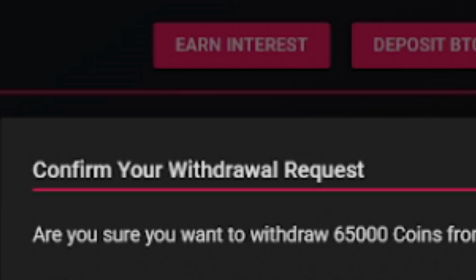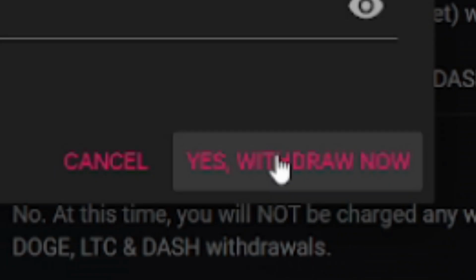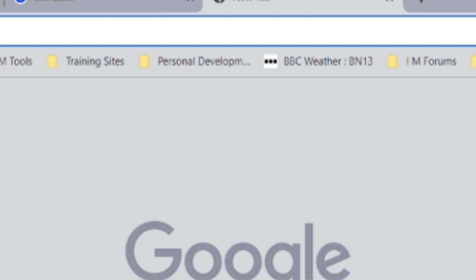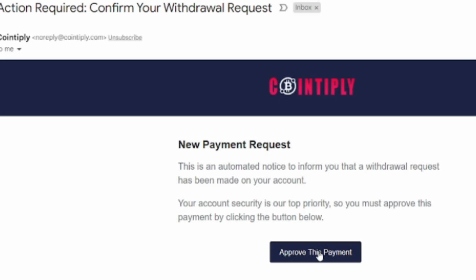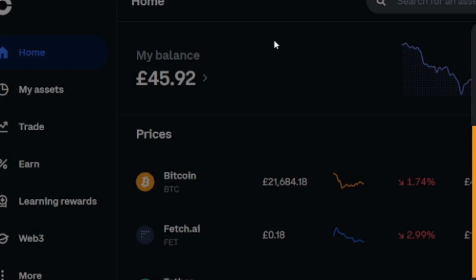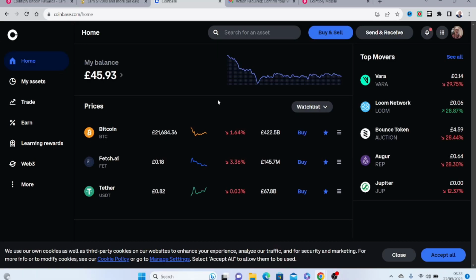It says here confirm your withdrawal request, and I say yes, I want to withdraw now. It says here your withdrawal has been submitted, you must approve it via email. So if we whiz across to the email, it says action required, confirm and approve this. So that's all you do, and as it says here now, approve payment, verification code is there, approve my payment. So in a very short period of time, this will then come across to my Coinbase wallet here. It does take a few minutes to do that. That's how easy it is to earn Bitcoin with Cointiply and withdraw it out to your Coinbase account.